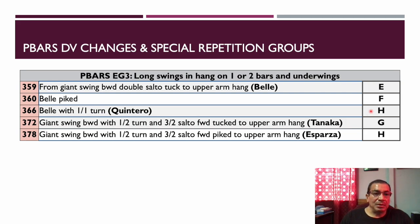The Quintero, which is a double back tuck with full turn, now it's an H, it used to be a G. It's a very difficult element, crazy element. And the Tanaka, which is also a very hard element, but we see it quite often from the top gymnasts, which is a giant swing with half turn and 1 1/2 salto forward tuck to upper arm hang. That's the Tanaka, it's a G. And the newer version of this in piked position is now an H, which is called the Esparza. So both of them are very difficult and have been upgraded.